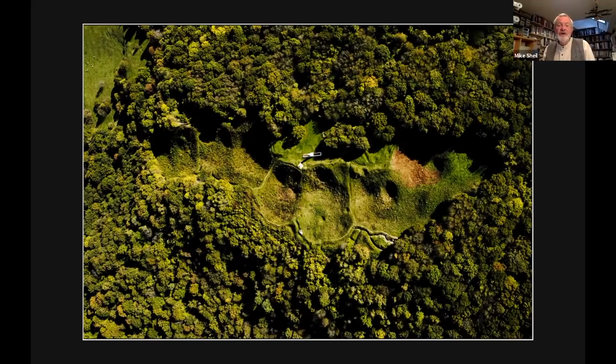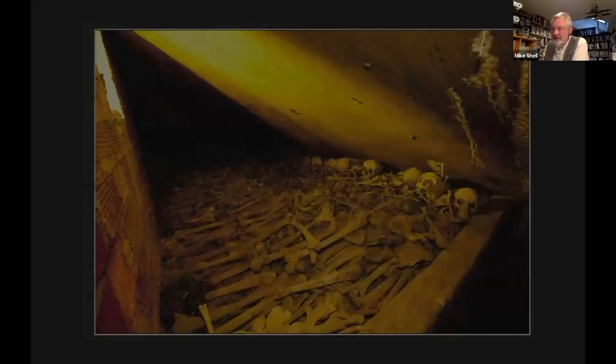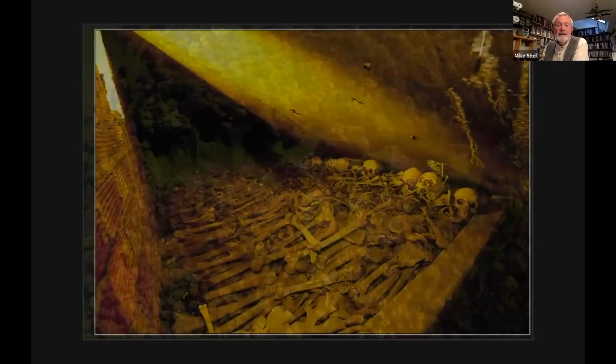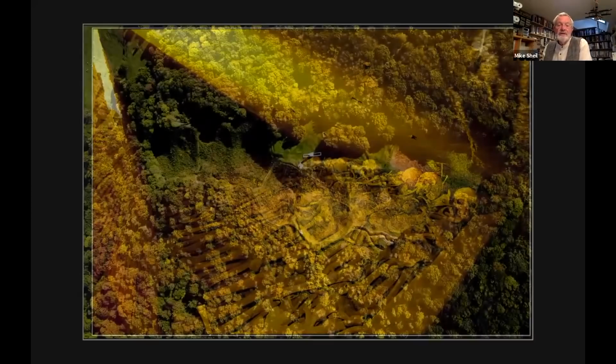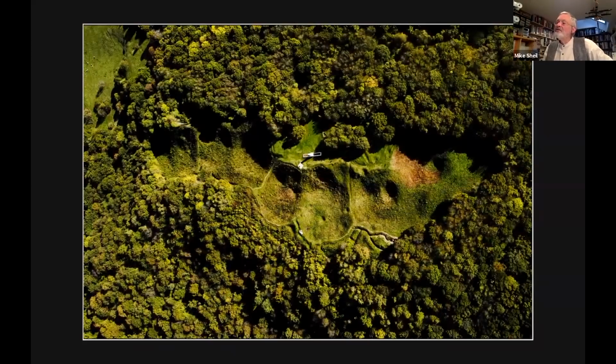I'm trying to move the cursor. I'm sorry, I am having technical problems. I do apologize for this. Right, there we go. I'm still having a technical problem, sorry. I'm not quite sure what's happening here. It's at my end. Let me just sort this out, please.